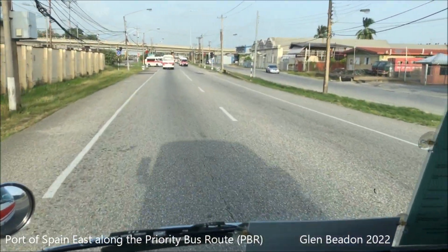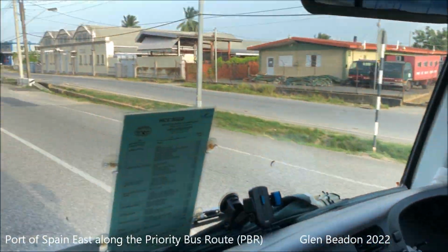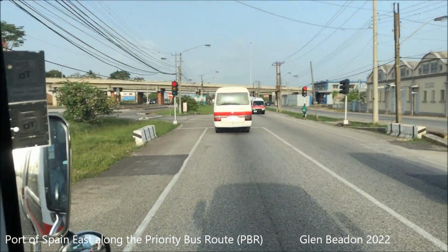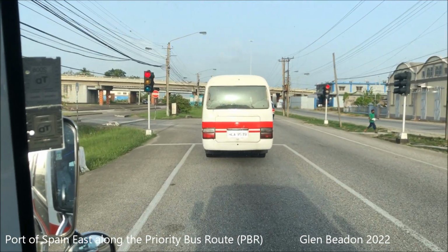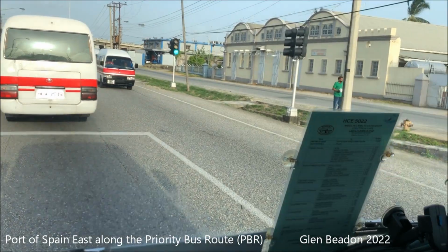And here I am again. Martin is here with us today, taking us down the bus route. We're just heading to Piarco Airport, but we're taking a bit of a moment here to reflect on the Trinidad Government Railway. Here's some old buildings.